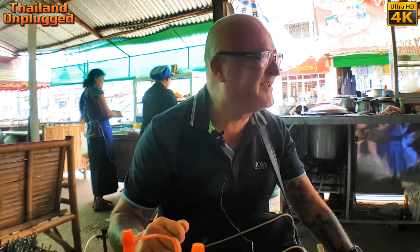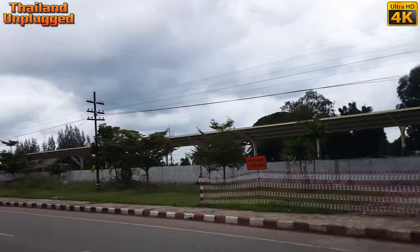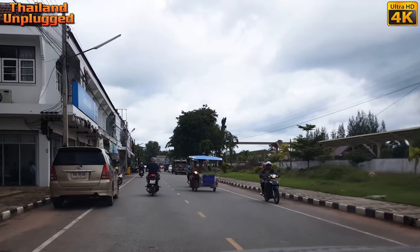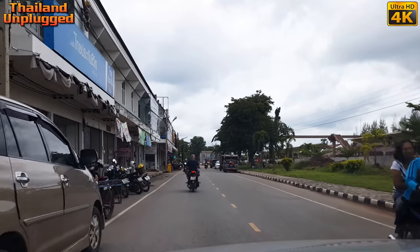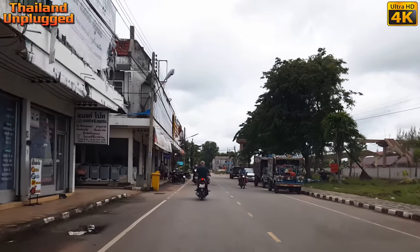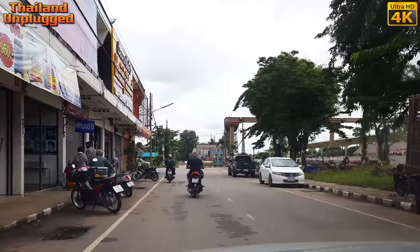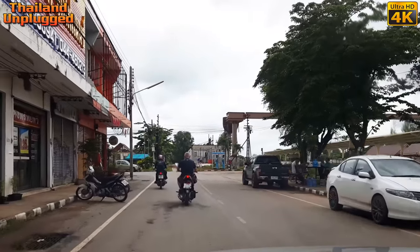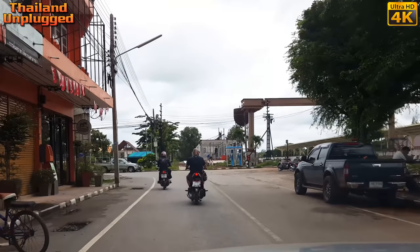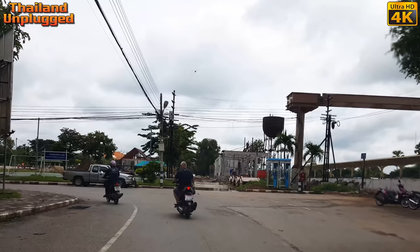This is Mark, Thailand Unplugged. This is the main city or town of Khong. It's in the Nakhon Ratchasima area. That's the new train station on the right there. The fast train. New one. Yeah, over there, yeah. 200 kilometers an hour or something.